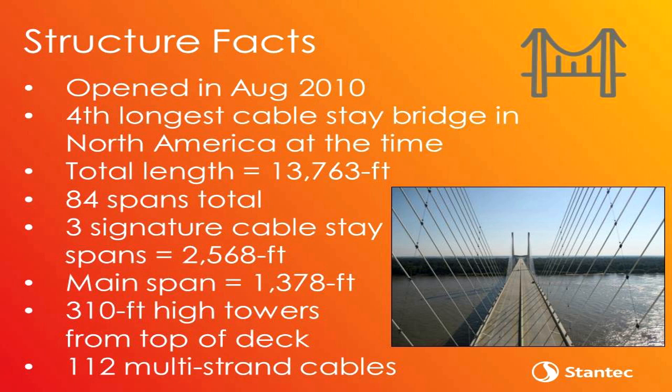Just some structure facts here. This is one very beautiful bridge. It's just such a great cable stay structure. It opened in August of 2010. At the time, it was one of the fourth largest cable stay bridges in North America. And one thing I learned working on this project is there's only about 50 cable stay bridges on the highway systems here in America. We have a lot more pedestrian cable stay bridges around, but I didn't realize that we had less than 50.